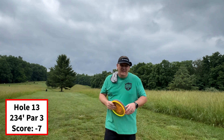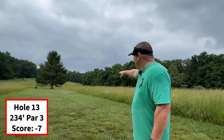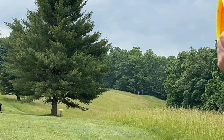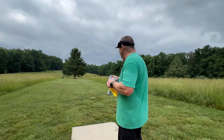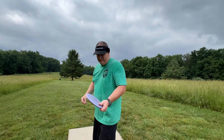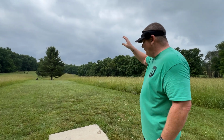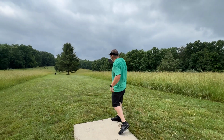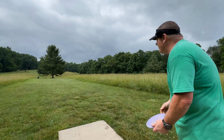All right. I already threw this hole once. We're going to throw it again. This is hole 13, 234 feet. When you look at it from here, you cannot tell that fairway opens up like it does down there. So I was throwing a shot that would be safe, and I want to go for the shot that this hole deserves. So I'm going to throw my rock, and I'm going to throw it way up in the air because I got way more room down there than I thought I did. This is our first time here, so this is my one mulligan. All right, here we go.